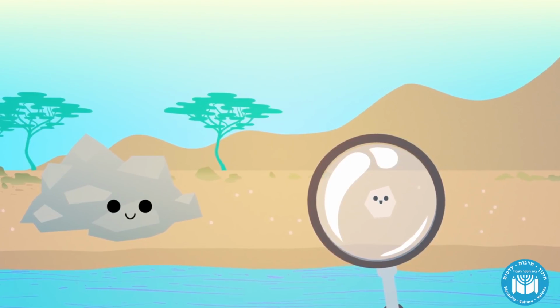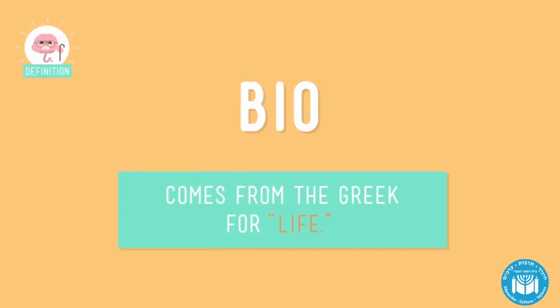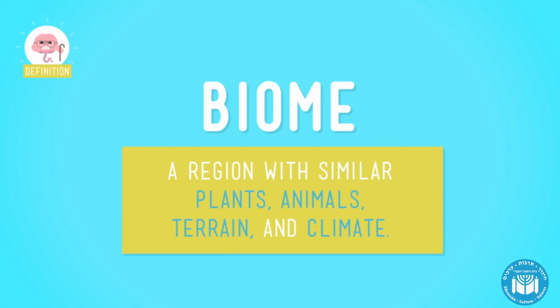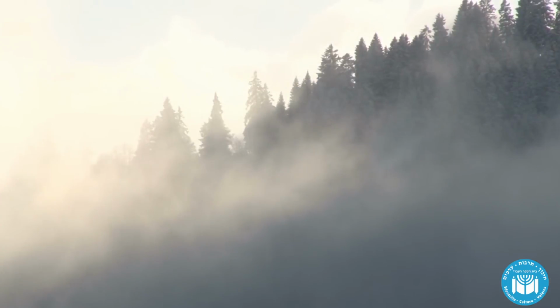Living things do need to eat though, and all living things are part of another one of Earth's spheres, the biosphere. Bio is Greek for life, and like geo, you've probably heard it before in words like biology, the study of life. The biosphere is made up of many different biomes. Biomes are regions that have similar kinds of plants, animals, and other living things that have adapted to live in that particular region's terrain and climate.